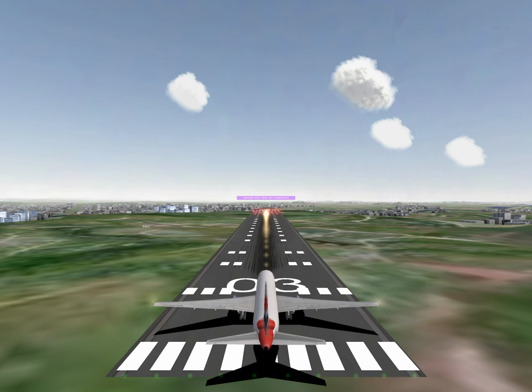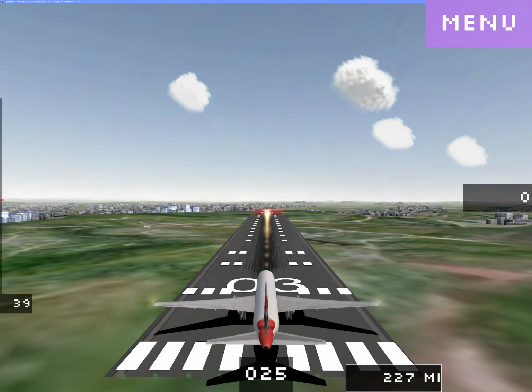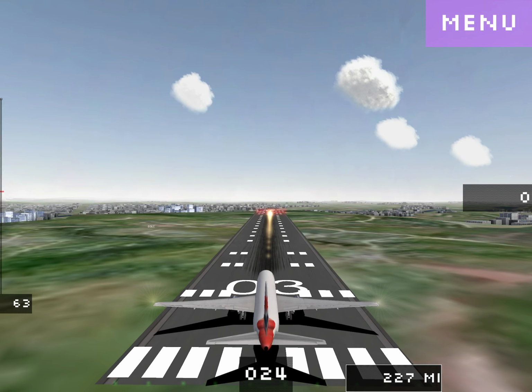Biggin Hill, top. British Airways 2-3, runway 0-3, ready to go. British Airways 2-3, clear for takeoff runway 0-3. Clear for takeoff runway 0-3. British Airways 2-3.